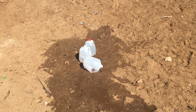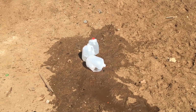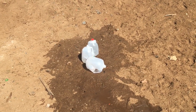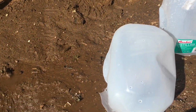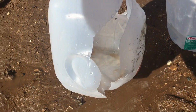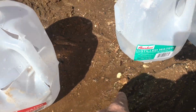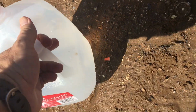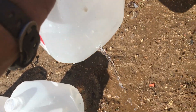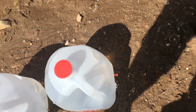Okay, walking up right now to these 3 water jugs that were just hit with the 22 Mag, 50 grain hollow point. You can see this first one here got hit pretty good. Went right through there. Came out the second one okay right there. And right out through the third one. So even 3 water jugs would not hold that bullet.